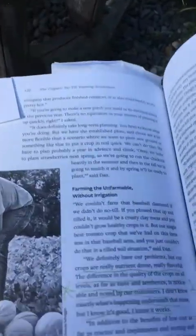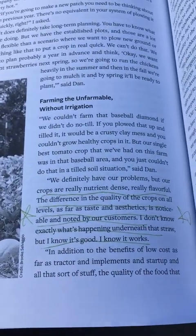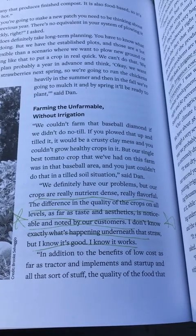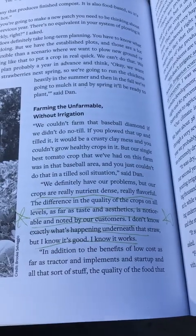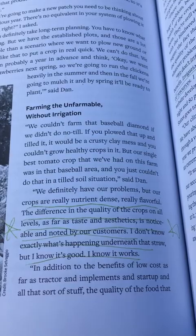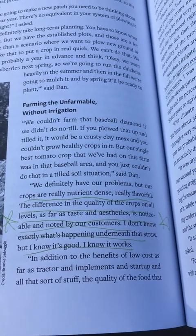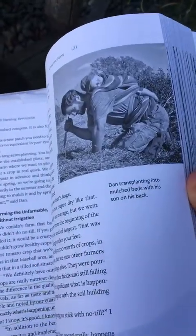And I love this quote, here is what I was looking for. We definitely have our problems, but our crops are really nutrient dense, really flavorful. The difference in the quality of the crops on all levels, as far as taste and aesthetics, is noticeable and noted by our customers. I don't know exactly what's happening underneath that straw, but I know it's good and I know it works. And so, look at that sweet picture. So, that's Bear Mountain Farm.